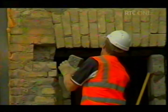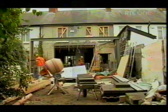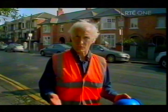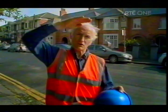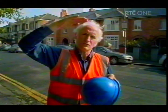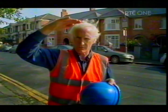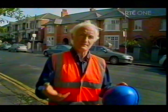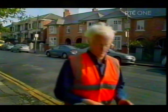Like many old houses, this terraced house is in need of upgrading. The first and easiest thing to do is to tackle the attic, where there's a lot of heat loss. And if you put in about 16 inches of insulation, about 400 millimetres, that will dramatically bring down the heat loss of that roof space. And it's got a very good return on investment, about 3 years payback. That is better than the SSIA, which has a 5-year return on investment.